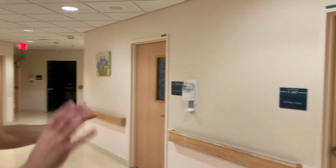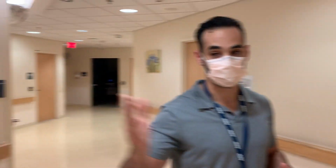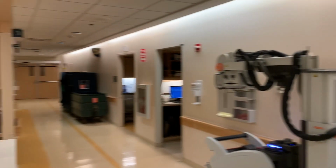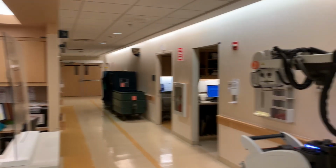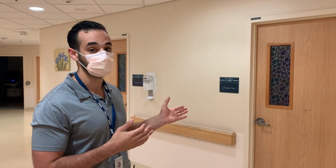There are two CT scanners going at the same time. The techs and us are very close, just a hallway's walk away. So if we have any issue, we come here and talk to them, or they call us. We come and review the trauma scans with the trauma team at times, and we also review the pediatric scans.